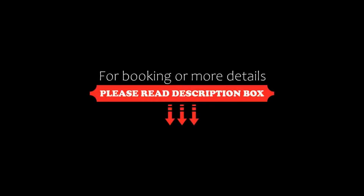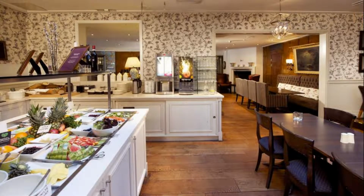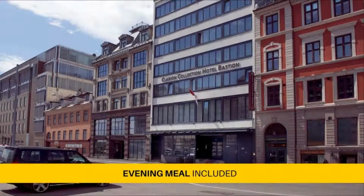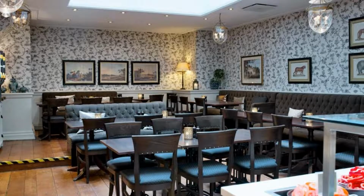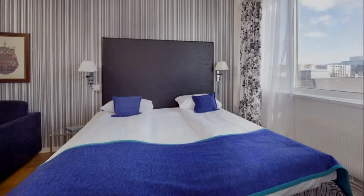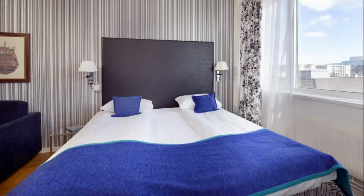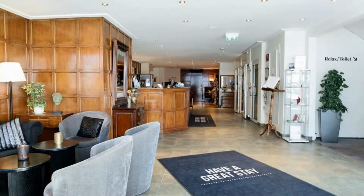The check-in time of this hotel is 3 p.m. and the check-out time is 12 p.m. Pets are not allowed in this hotel. The hotel expects major credit cards and reserves the right to temporarily hold an amount prior to arrival. Guests are required to show a photo ID and credit card at check-in.